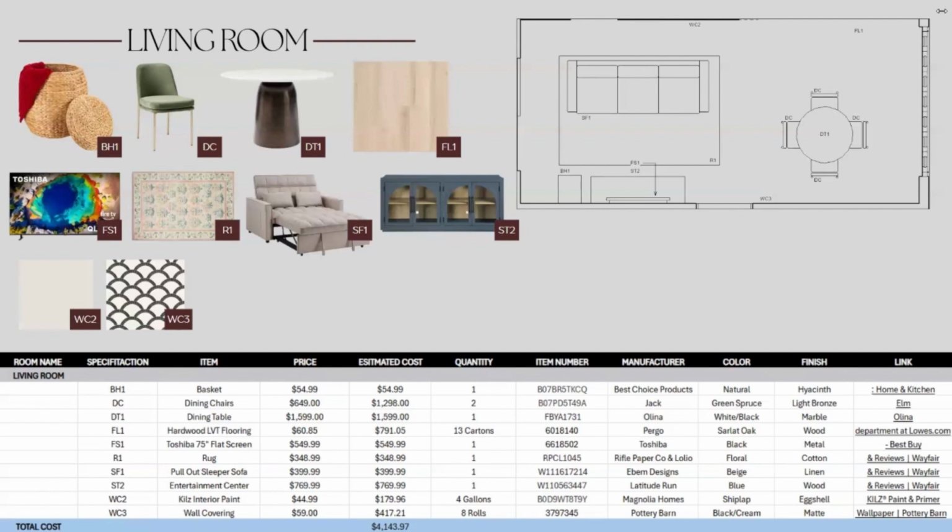Next, WC2, like I spoke to earlier, is just the paint color that will be throughout the entire space. And then WC3 is the wallpaper that I decided to use all along that back wall behind the TV to, again, just add some more flavor.